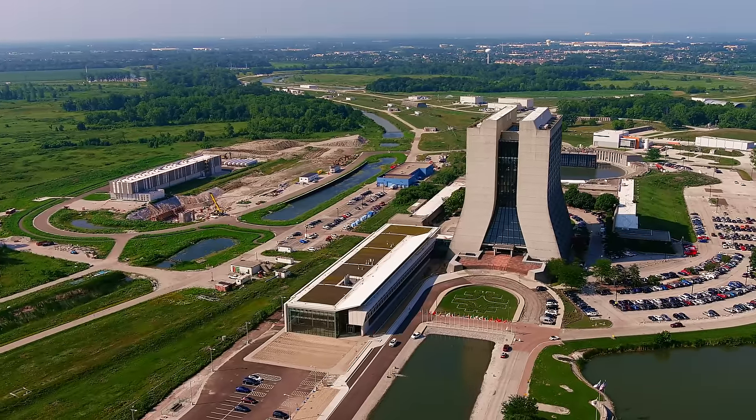Fermilab is America's particle physics laboratory. This is the place in the United States if you want to study matter, energy, space, and time at its most fundamental, basic level. Fermilab's where you want to be.